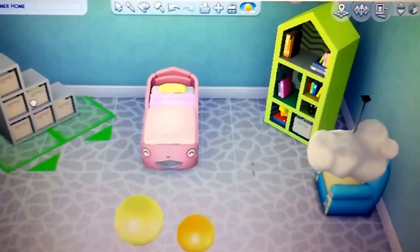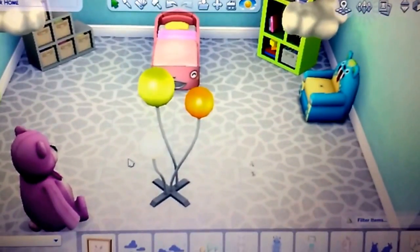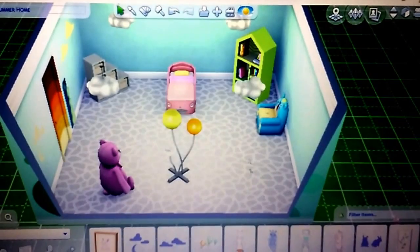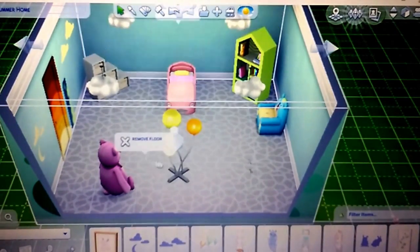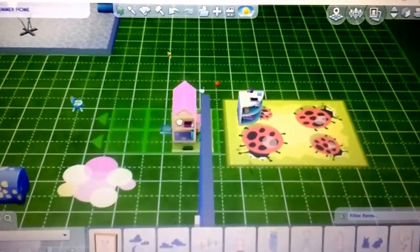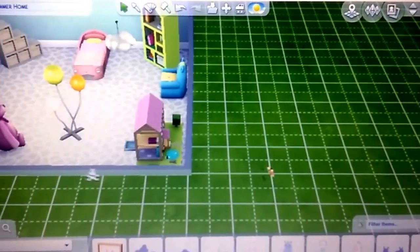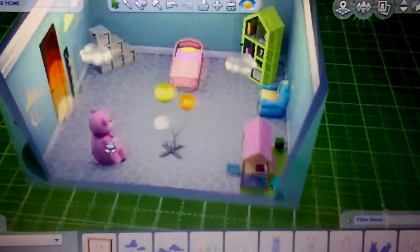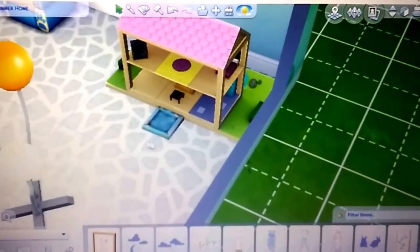Alright, yeah. I think I'm gonna put each one in a corner. And let's see. Yeah, I got some of this stuff I put down on the walls already. Alright, let's see. Oh, yeah. I love this dollhouse. The dollhouse is really cute. It's a nice one. Let me see. Yeah, put it right there. See, look at this. This dollhouse. Look at it, it's so nice.